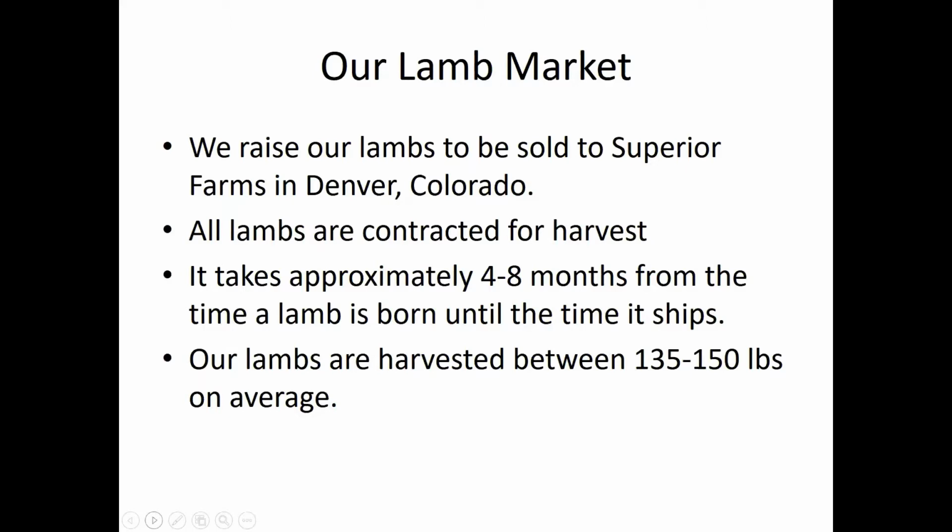We have a wool flock. I do currently have about 1,700 ewes right now. We run about 1,600 acres. 450 of those acres are pasture. So we rotate between pasture and the dry lot pretty much.